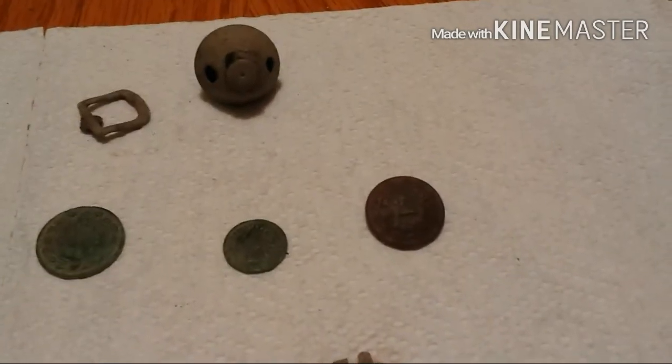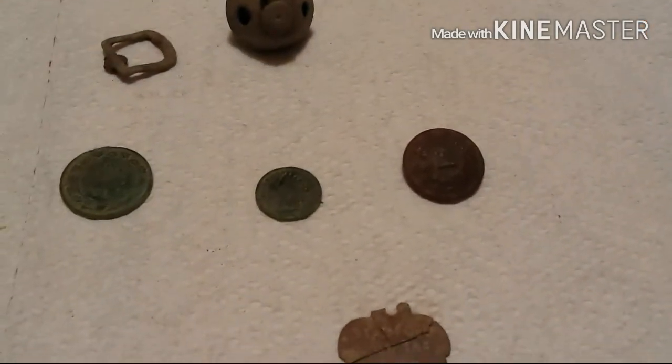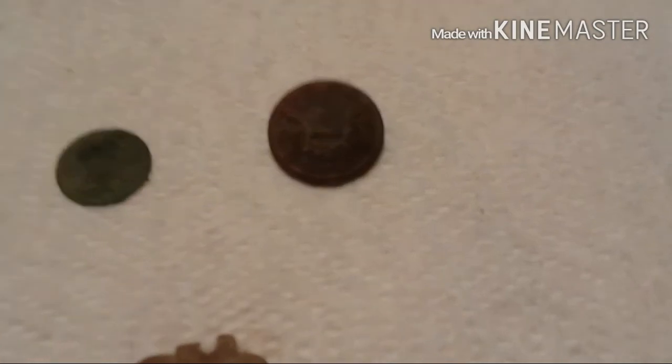So I think pretty much the best find is a button. Don't find too many of those.